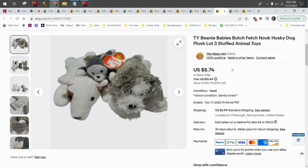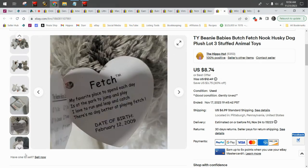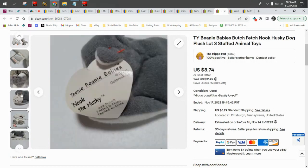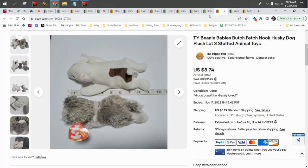I took the best offer, $6.12. So I took $6.12 for these 3 beanies plus $7 shipping. So $13 all in, and I don't think they cost but like $4 to ship. So a little bit at a time. I will not be purchasing that plush lot again, though.